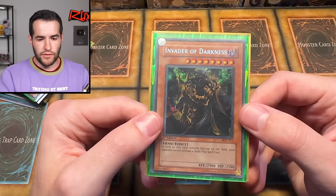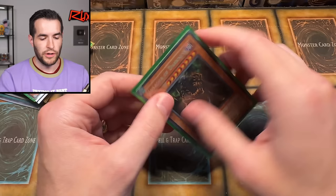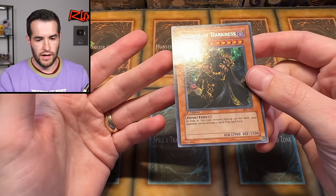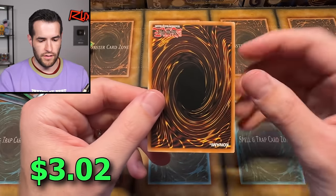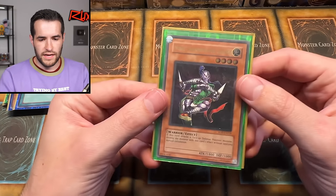Okay, Invader of Darkness. Let's check this thing out a little bit closer. If this thing's nice, it'd be a pretty cool one to grade if it was gradable. PSA 10? Okay, it's definitely not. It's got a binder ding in it, as you guys can see right there. Binder ding right there. So yeah, unfortunate on that one. Still a nice card.